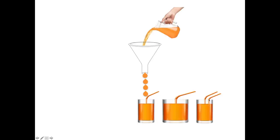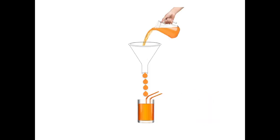Another option, and perhaps a better one, is to put a second straw into the glass so the rate at which we're using the fluid is increased. And if we're removing fluid more quickly from the glass at the bottom, we can probably pour more fluid into the funnel at the top more quickly. So there's an optimal situation that we might settle on.